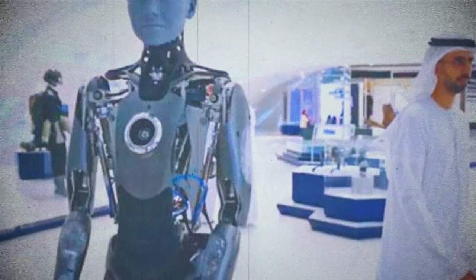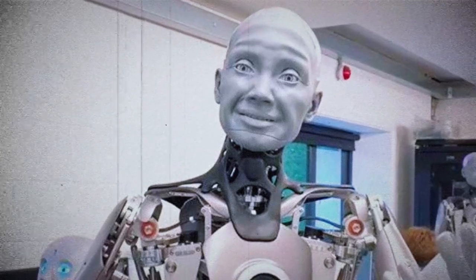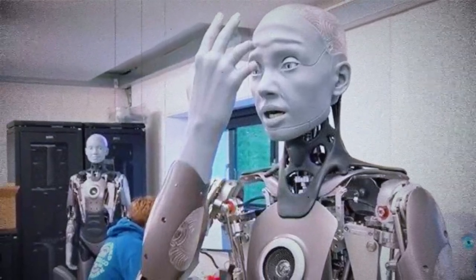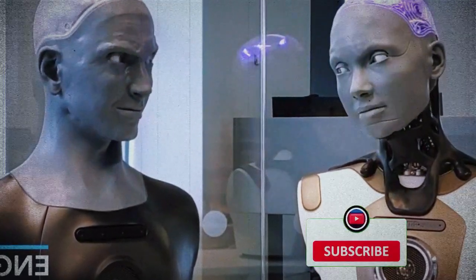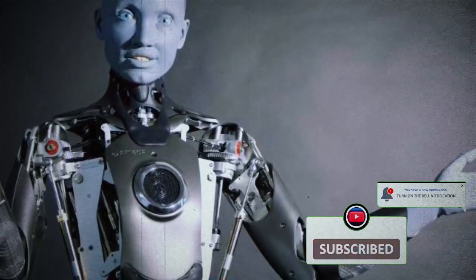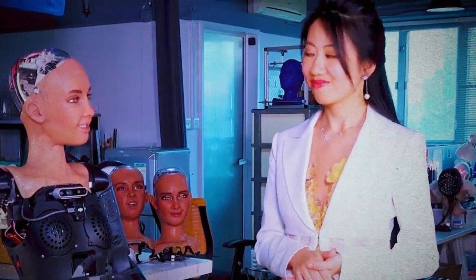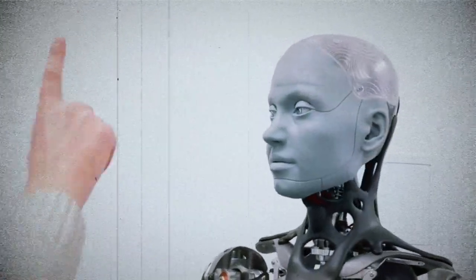People interacting with Ameca report feeling like they're communicating with a conscious being rather than an elaborate machine. The robot's transparent design reveals internal mechanisms, creating an interesting contrast between obviously artificial construction and eerily human behavior. Ameca can hold conversations, express opinions, and even show preferences for certain topics or activities. This combination of artificial transparency and natural behavior creates a unique presence that's both obviously robotic and surprisingly human.